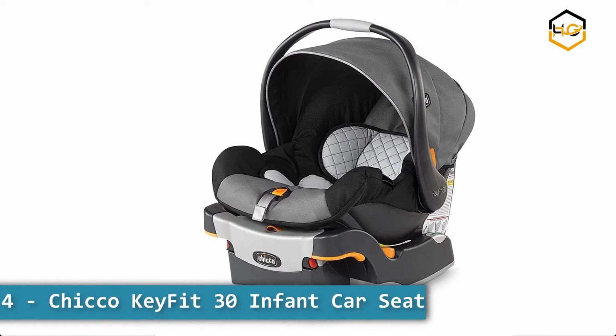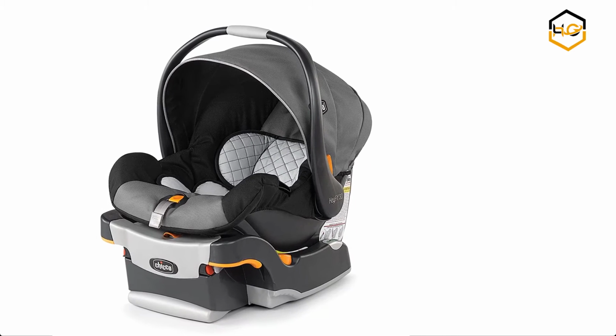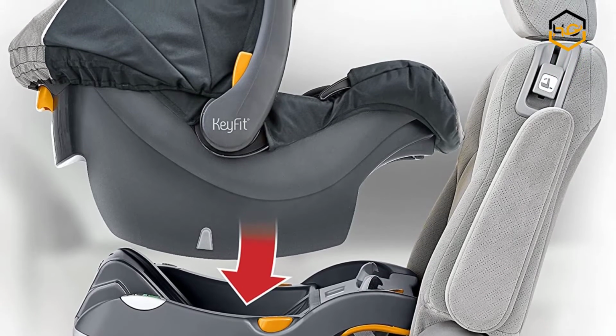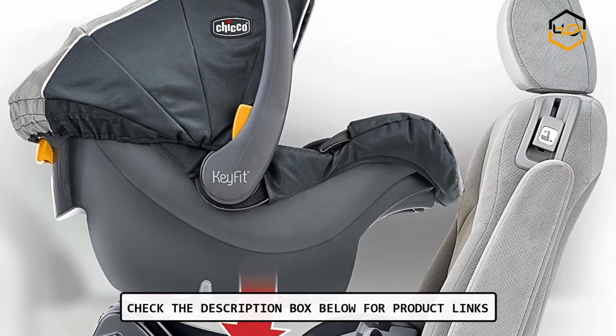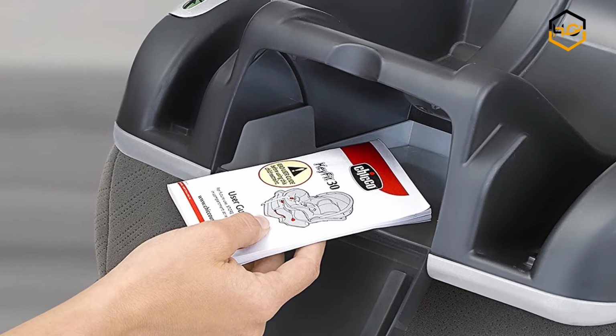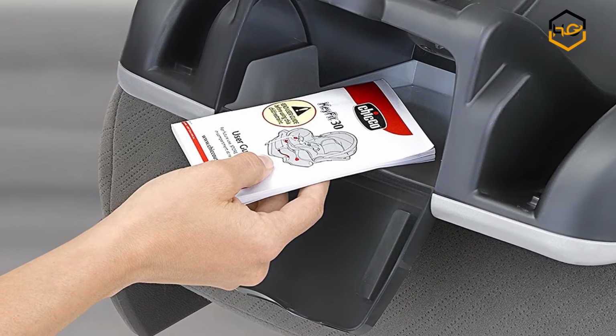At number 4 we have Fit 30 infant car seat. Easiest infant car seat to install. Simple, accurate and secure installation, every time, with 2 bubble level indicators and spring-loaded leveling foot for proper base angle and vehicle seat, and premium latch connectors for easy attachment.